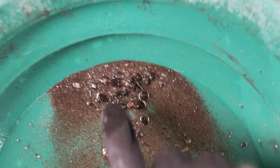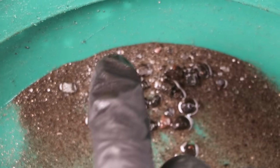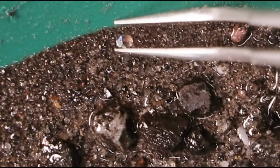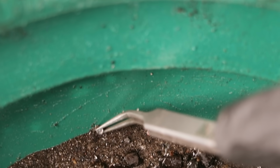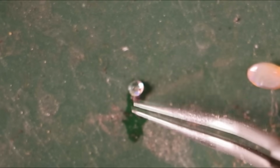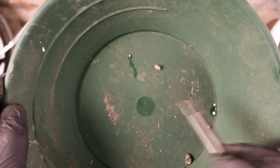Okay, there's something. We have something up here. Right there. Right here we have something. That is absolutely a gemstone. That is a faceted gemstone. Cubic zirconia or diamond, possibly a moissanite, maybe a white sapphire. All this stuff that we find, I'm gonna try to keep it all organized in this pan here.